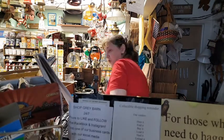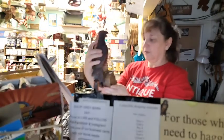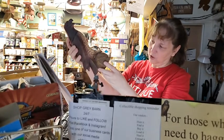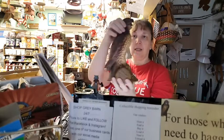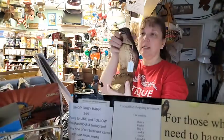Now from Andover Junction, we have this really cool tequila bottle from Mexico. Here we go, made in Halliburton, well, it's Halliburton, China. I don't think it was made in China. That's just the name of the company. This is from 1975. It is an eagle. It is obviously empty, and it is just $15.20.